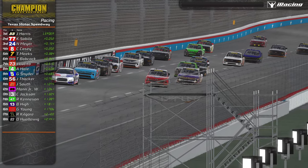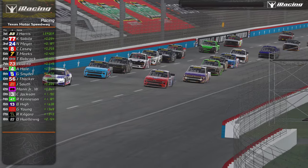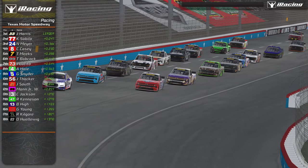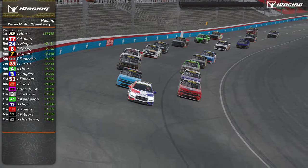And as the Champion Power Equipment Truck Series travels down the back straightaway at a measly 60 miles an hour, we're all getting ready for them to do it at about 170 next time by. Yeah, definitely going to be exciting.